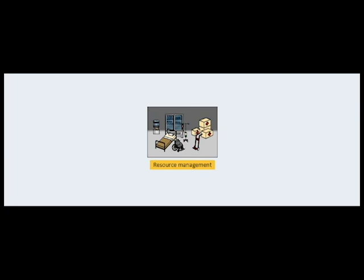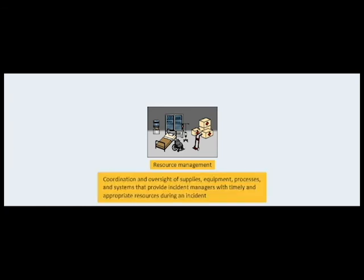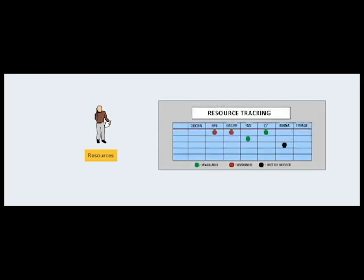Resource management is another NIMS component that contributes to a national framework for readiness. It involves the coordination and oversight of supplies, equipment, processes, and systems that provide incident managers with timely and appropriate resources during an incident. Resource managers use established procedures to continuously track resources from mobilization through demobilization. These procedures help identify what and how much are needed, where and when it is needed, and who will be receiving it. They are also responsible for dispatching and deactivating resources during or after an incident.